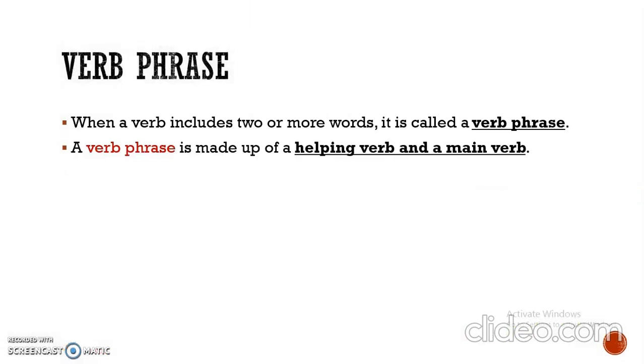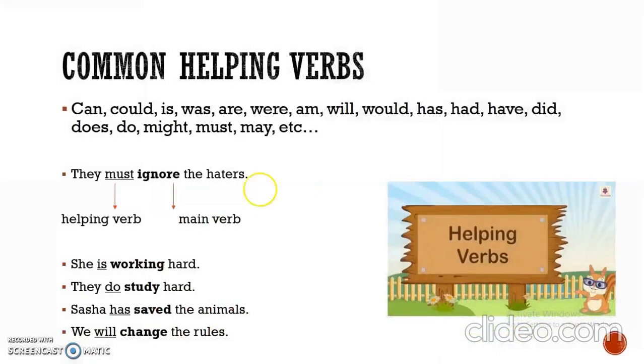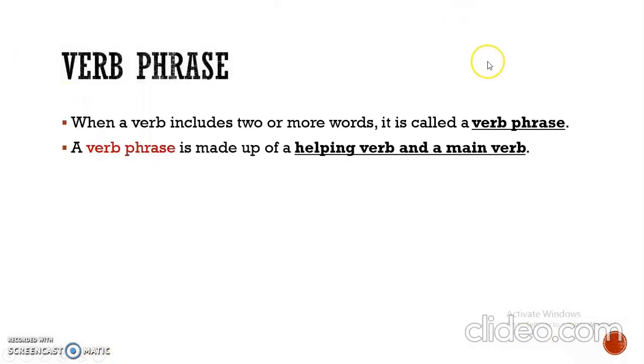What is a verb phrase? When a verb includes two or more words, it's called a verb phrase. Let's go back. Where is the verb will change? Here I have two words, will and change. I have a helping verb and I have a main verb. So I have two words. What do I call it? A verb phrase. A verb phrase is made up of a helping verb and a main verb. Very easy.